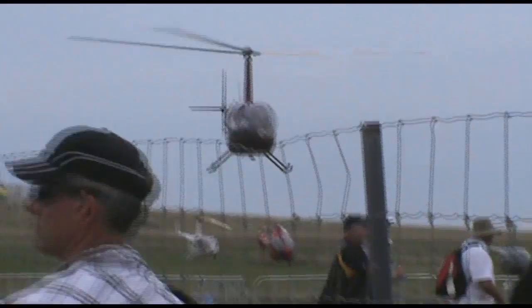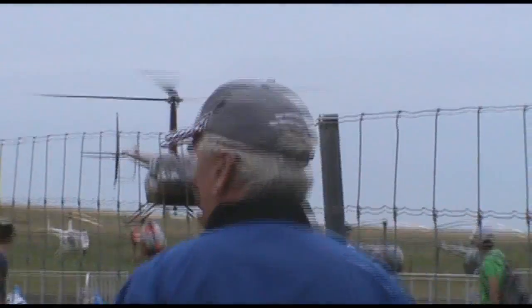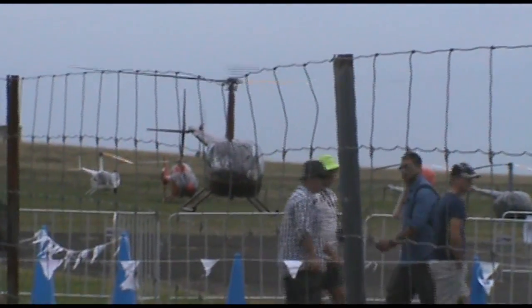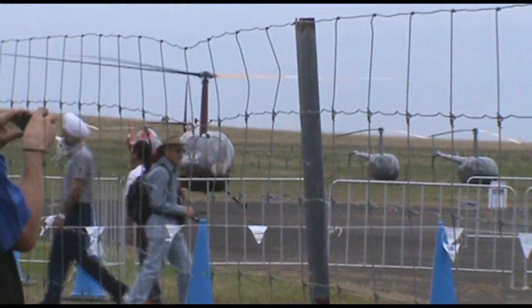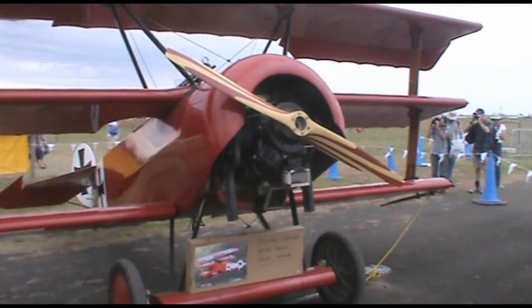This is what was generating all the racket. This place was busy as hell. The line to actually go up for chopper flights was longer than I think I've ever seen at any airshow event. There were at least a couple of hundred people waiting for various flights. The choppers in the background that are parked at the moment are only down because it was lunchtime and the pilots were getting a feed.